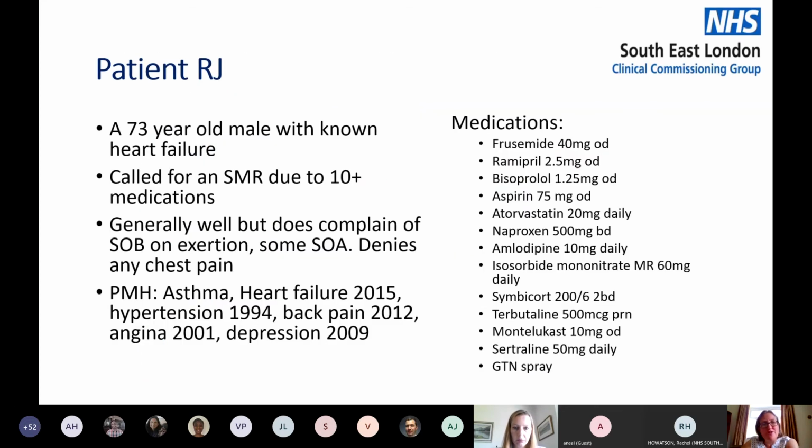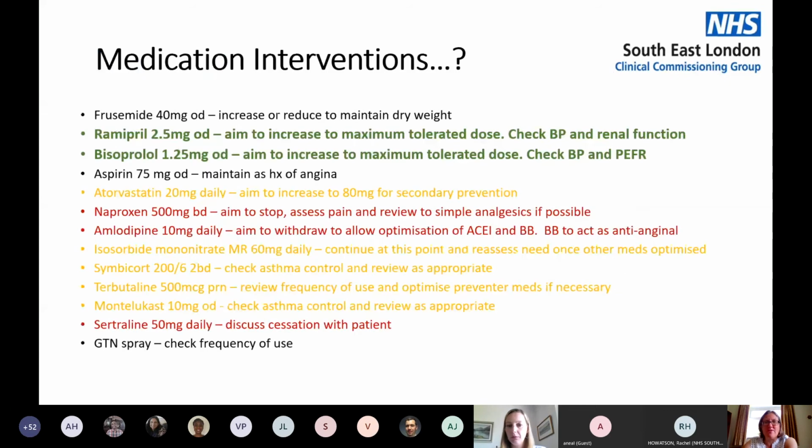If we go back to our patient and his structured medication review, we've got him on a whole load of medicines there. So let's have a think about what we might want to address. And again, this wouldn't be all in one sitting.